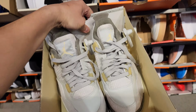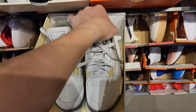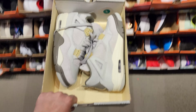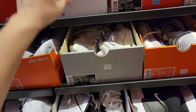Got some size 4. I was just about to say, hey, there's really not much. There isn't much. But I do got some size 4s. Size 4, that's the only size they got of the handcrafted. Size 5.5 women, size 4 men's. To be able to get 30% off, if that does fit your kiddo, that is fire.